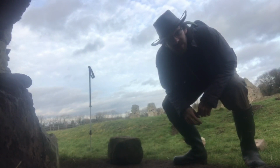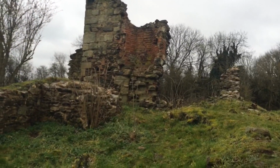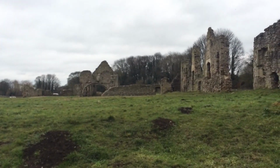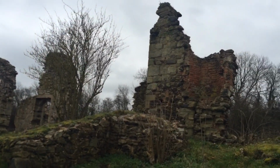And that looks like a good place for lunch. I mean, let's be fair. Not a bad place to stop and have a coffee, is it? It's one of the wonders of Charnwood. Love it. Absolutely love it. Right, I've had lunch. Got crumbs everywhere.